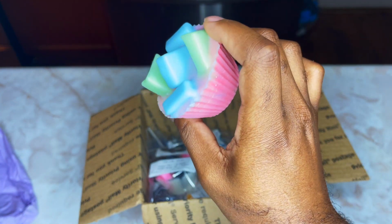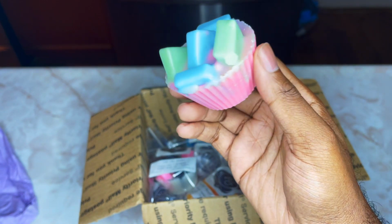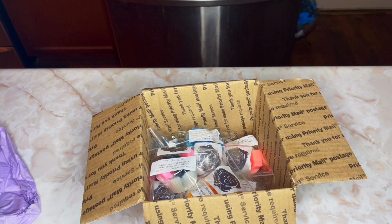So that's what that looks like. I love the chunks. So cool. And that's why we love chunk muffins, right, everybody? Yeah. All right. That is that one.